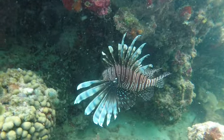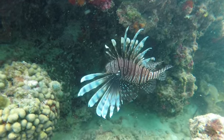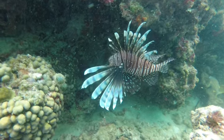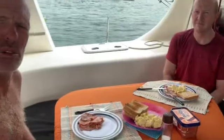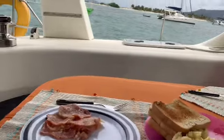Some good snorkeling at Sandy Island. That's a lionfish, which they're trying to eradicate from the Caribbean. It's an alien species chewing up their reefs. Breakfast with a view. Not bad for two, one full-time bachelor and one part-time bachelor.